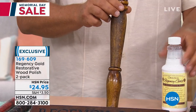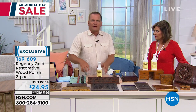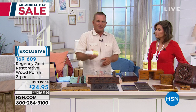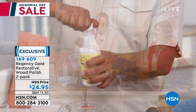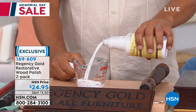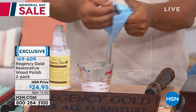Now, it works differently because it's a liquid polish. It's not a wax. Wax builds up over time. Those dusting sprays that we use on our furniture build up with silicone, leaving them sticky, and it attracts more dust than you get rid of a lot of times. Regency Gold's a liquid, so you want to shake it really well. Then take any small bowl or bin that you might have at home, pour a little bit into the bottom, and then take any soft cloth that you may have at home.